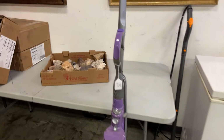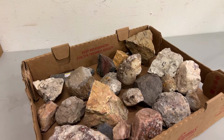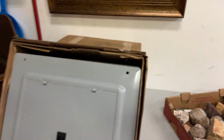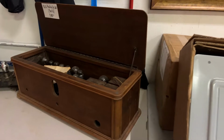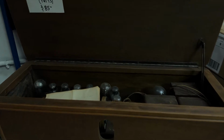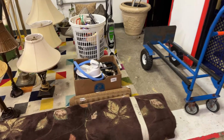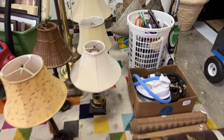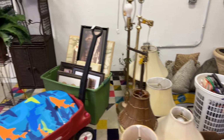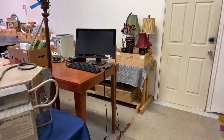And we have vacuum cleaners, mirror. Look at this. Check out the stones and the geodes and all kinds of cool stuff like that. We have the electrical box faces. And come around here. We have the old RCA Radiola 60 tube radio parts, all kinds of cool stuff, some other tubes. Really neat. We have quite a mix of stuff this week. We have 118 by 95 rug, all kinds of cool household items. And we're just getting warmed up, guys. This is just our warm-up part, so get ready because it's going to get better and better as we go.